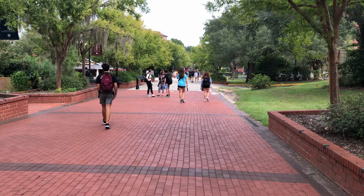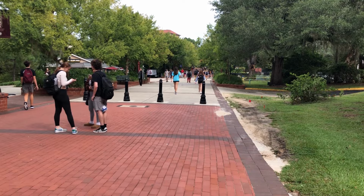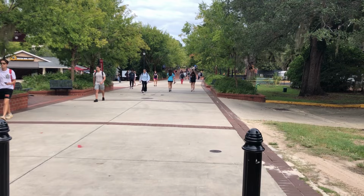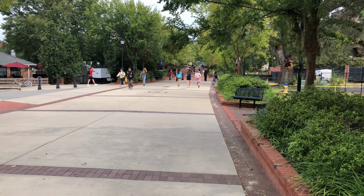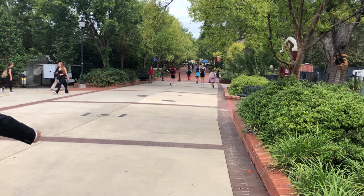This path is known as the Legacy Walk. Kind of connects the two sides of the campus. So if you ever get lost, or you're new here and you're not sure where you're at, if you find the Legacy Path, pretty much leads to everything. It's a large campus, but it's kind of compact. You can pretty much get from any one point to another in about 20 minutes walking. And all of your classes should take no more than 15 minutes to get to. Probably an average of about 10 minutes.